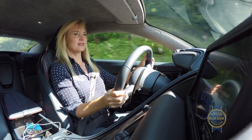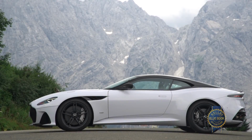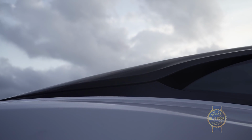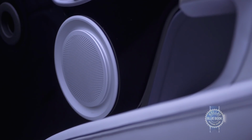Other standard amenities include bespoke 21-inch Pirelli P Zero tires and an 8-inch infotainment screen. The option sheet reads like my favorite epic summer romance novel and includes stuff like carbon fiber roof, side and hood louvers and seat backs, quilted leather interior door coverings, and a Bang & Olufsen audio system.